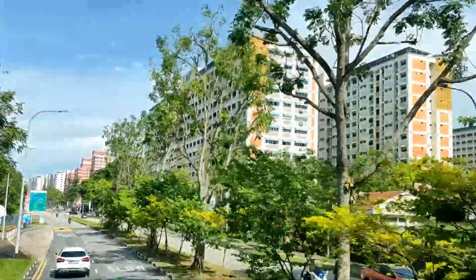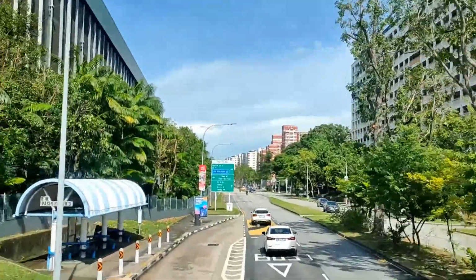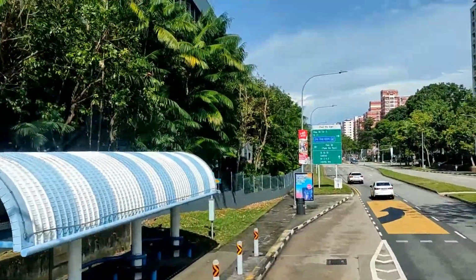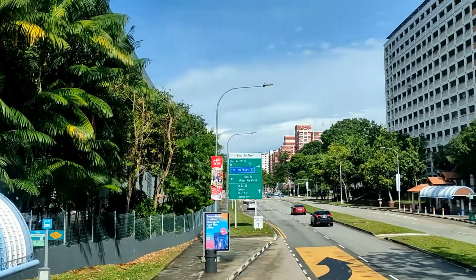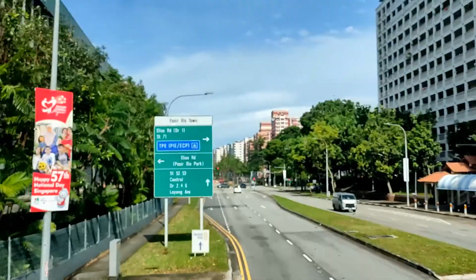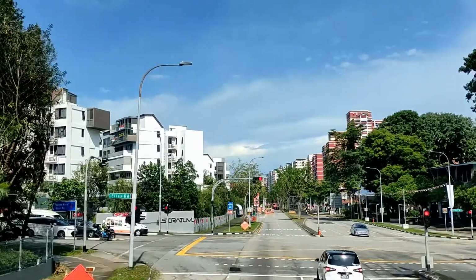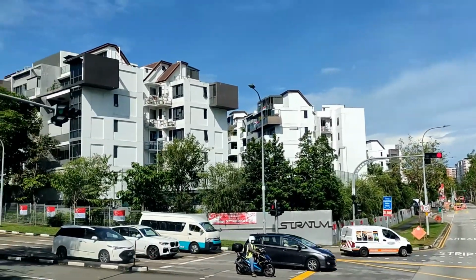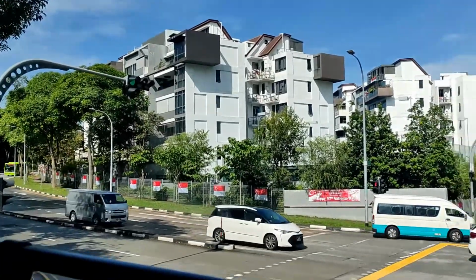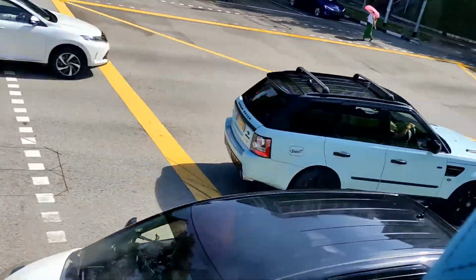Currently we are in Pasir Ris area. The video you're looking at now is the area located in Pasir Ris. You can see a lot of homes over here, mainly HDB homes. HDB buildings are the ones you can get comparatively to the private buildings here in Singapore. Private buildings are actually much costlier than the buildings constructed by the government.